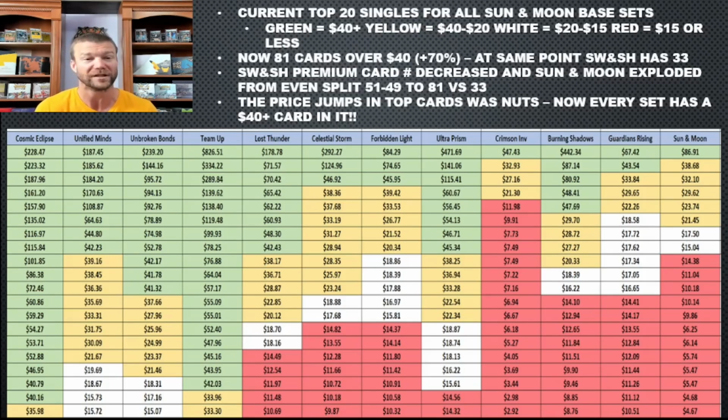The other thing that was really cool to me was we talked about how the beginning of the sets kind of have a little bit of weakness to them. But what I've seen here is even those early era sets have performed well. Look, now every single set has a card over $40 in it, and if you saw the previous slide, that wasn't the case. So we're starting to see the overall Sun and Moon era picked up a lot of steam over the last 9 months.